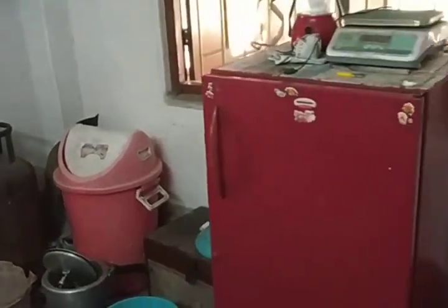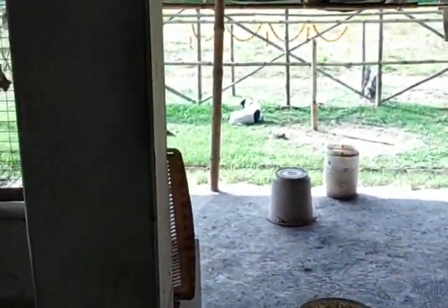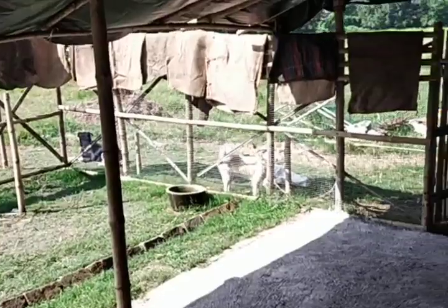This is the kitchen room cum medicine room. This will be used as a vet's clinic for our own dogs plus other dogs of the locality, other small animals of the locality, chicken and goats. All animals that are domesticated will be treated here at nominal cost for the benefit of the villagers. This room is also covered by CCTV. We go on to the additional enclosure that we have built.